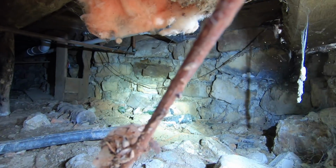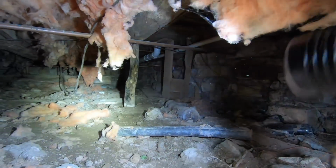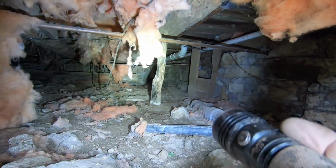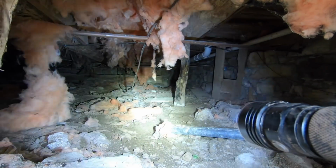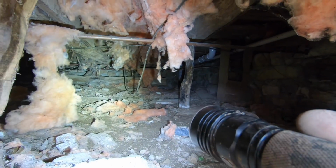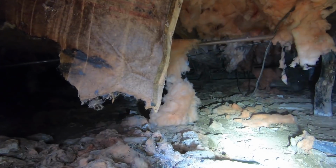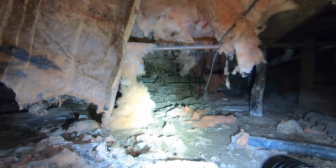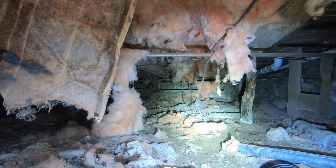All right, we have beer bottles that are not too old. A lot more. It's a gold. Look at the gold in there. This is something shiny. You probably can't see it, but something shiny right there. Wow, that's horrible looking. But you know what? I think I'm going to crawl up in there and just poke around a little bit and see what we can see. This stinks pretty bad too.